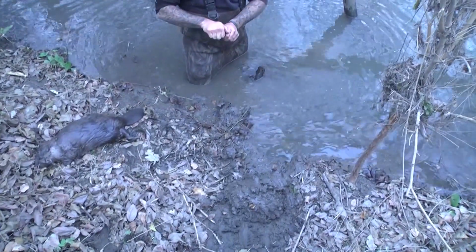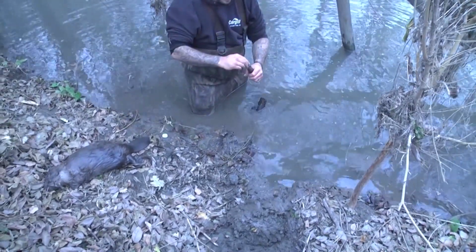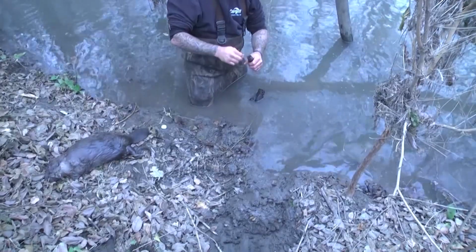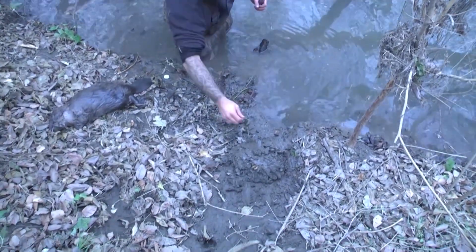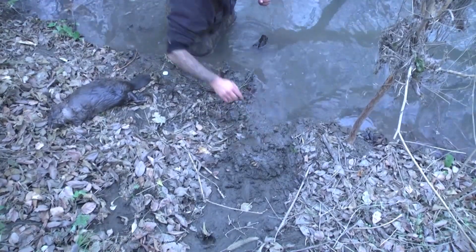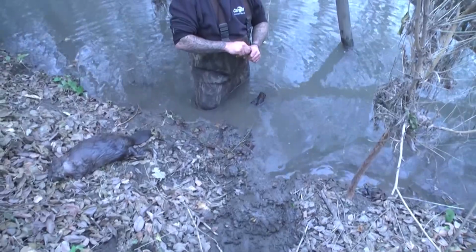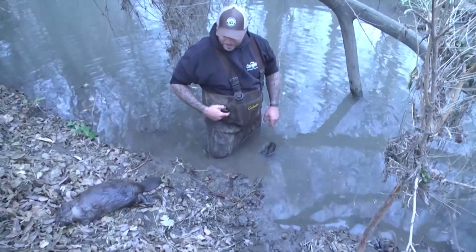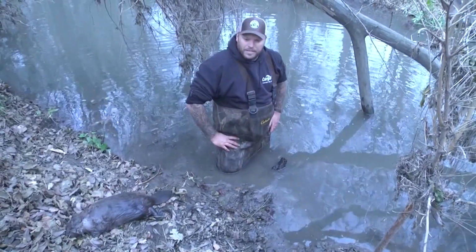And then whatever lure you prefer, food or castor based. It depends on what you're shooting for. There's a little bit of a food lure in there, so they're looking to eat and they're territorial. So that's how we set it right there. And we got a nice beaver, and we'll move on to the next set.